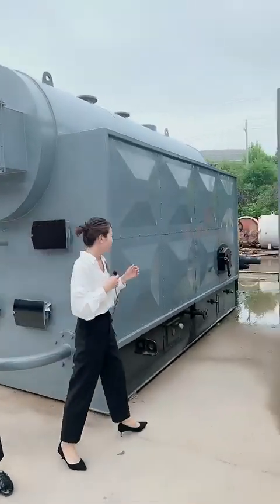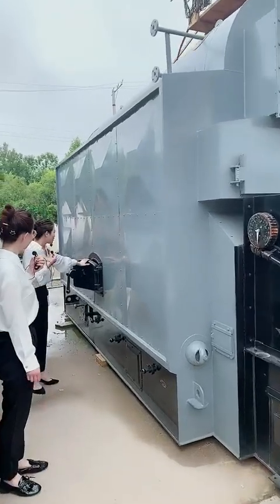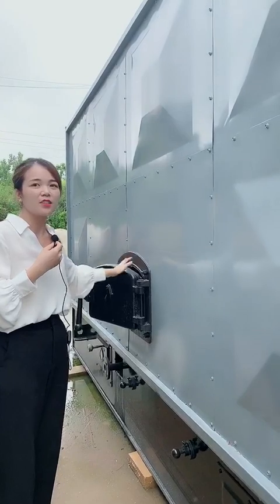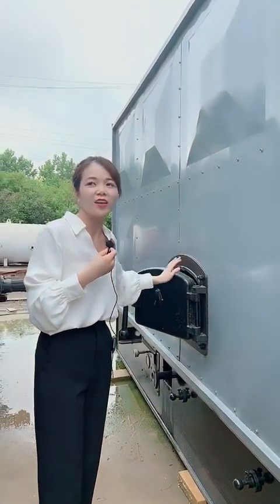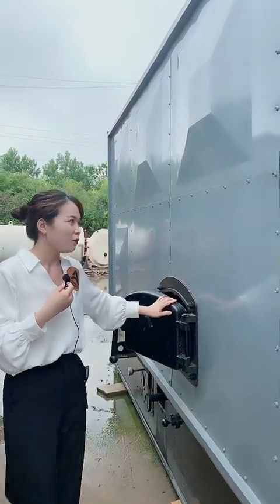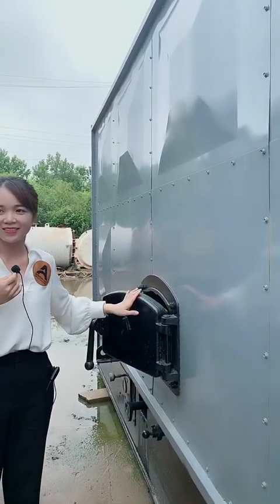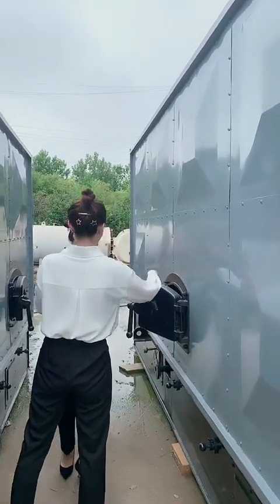Okay, for this part, this is the steel door. It's also for the fire watching. We can check the burning situation from this part. And in addition, it has another function. For the bigger size fuel, it can feed from here. Oh, you mean such as the wood logs can enter through this door? Yes.